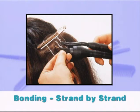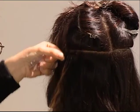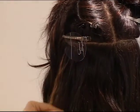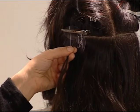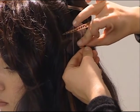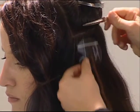Bonding strand by strand utilizes a bonding agent activated by a heating element to affix loose hair to small sections of the client's hair. Begin by taking small rectangular sections within rows and isolating them with a plastic disc. Place the additions behind the hair and apply a heating element to soften the bond. Then, use your fingers to roll the softened bond until the natural and added hair have bonded. Carefully observe and follow natural growth patterns as you work.